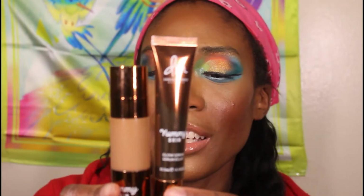Y'all know the one I've been wearing the most and loving the most recently, even though I don't have it on my face today because I left it at my grandmother's house for the complexion corner. I have the Yummy Skin Glow Serum Primer, and then the Yummy Skin Serum Foundation from Danessa Myricks. If you didn't see my video, I was trying to link it in the cards at the top. I love this stuff.